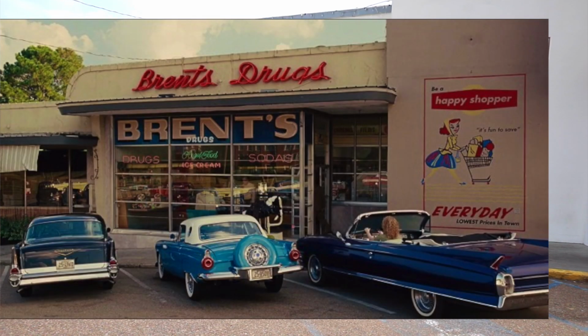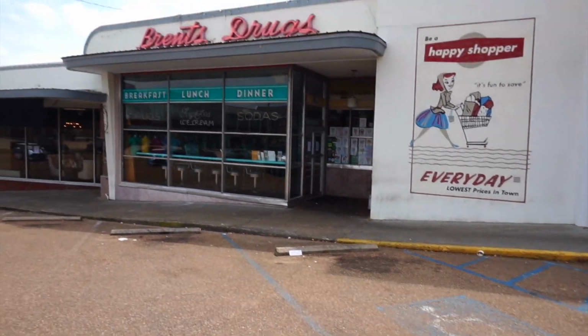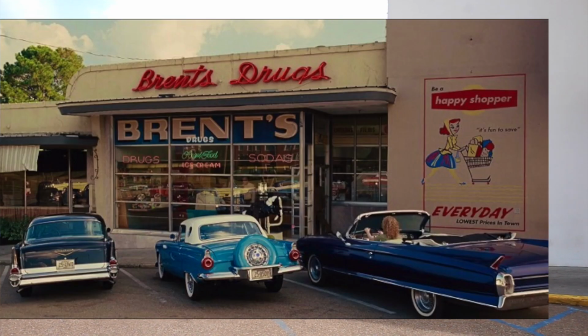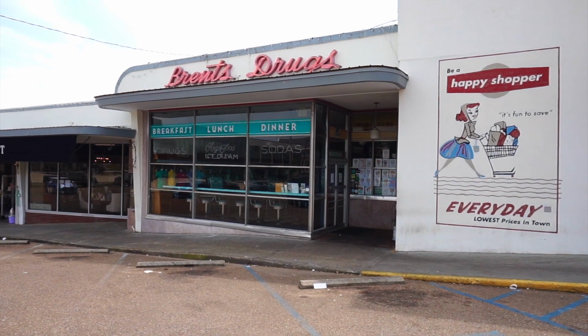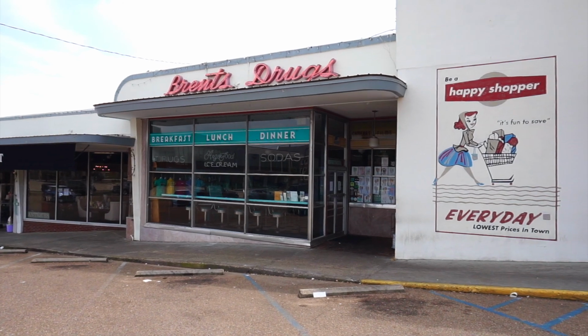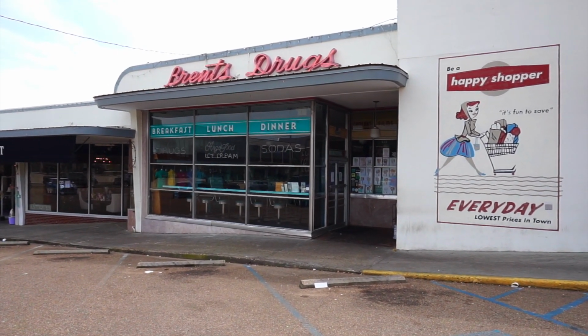But Skeeter would have pulled in right here in this parking lot. Actually, this parking spot is a handicap spot, as you can see in the photograph. Everything pretty much looks the same. Now to the left, that awning was changed from black to a green and white stripe. But this is the filming spot for Brent's, where she went and had some lunch with some of her friends.